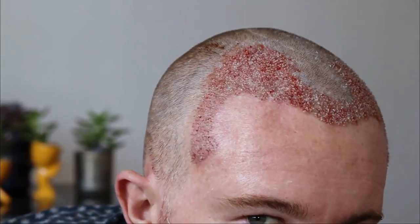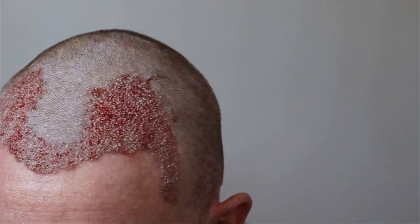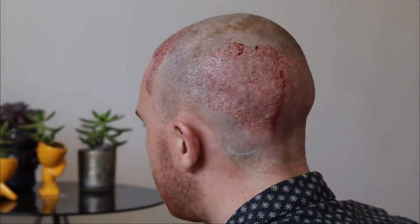It looks really red and raw, but I think that's normal. I don't have any pain at the top, and I've never had pain at the top. It got really itchy last night, but that's about it. So I'm really happy with it. It looks dense. And let me show you the back.